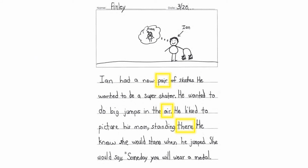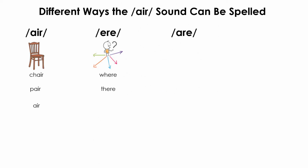Let's keep reading. He knew she would stare when he jumped. Air. So now we know that A-R-E is another pattern that makes the air sound.